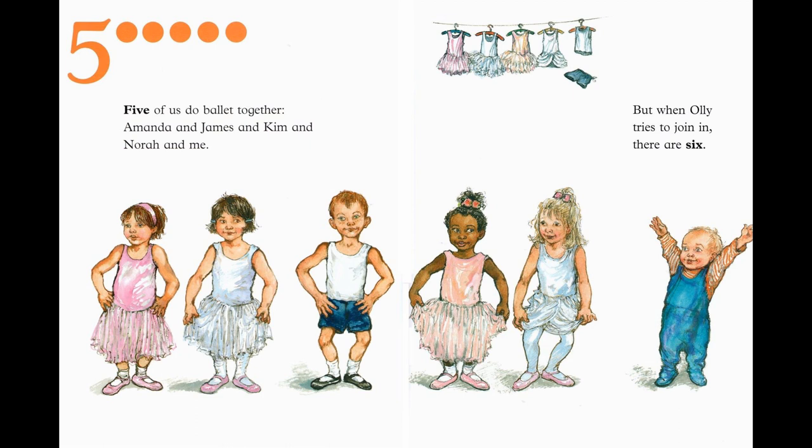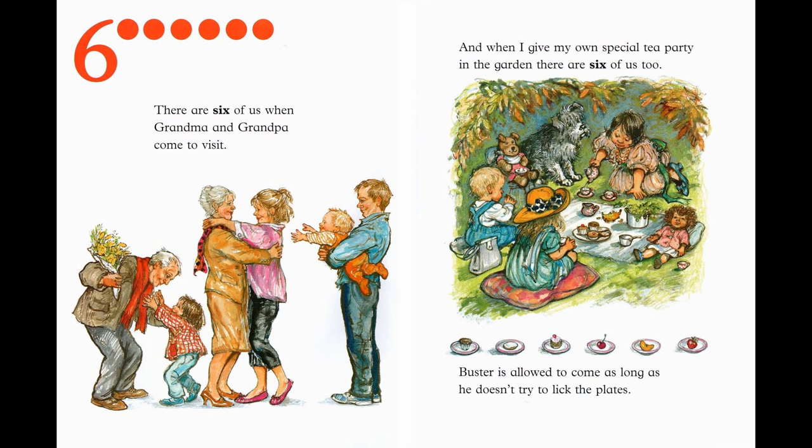Do you know how many there are of us when Grandma and Grandpa come to visit? There are six of us. Look, Grandpa's number one, then Katie, two, Grandma, three, Mummy, four, little Ollie, five, and Daddy, six.